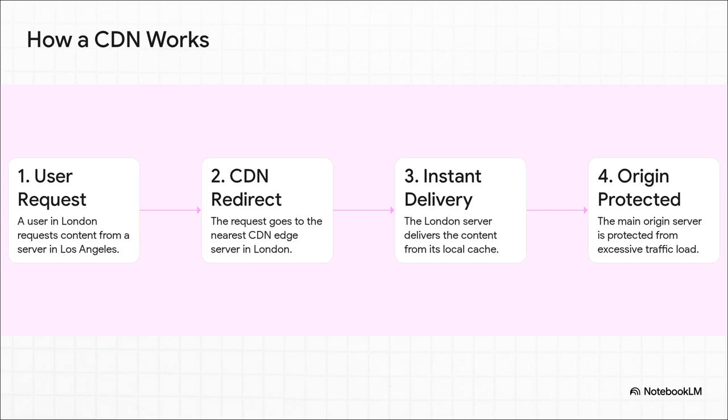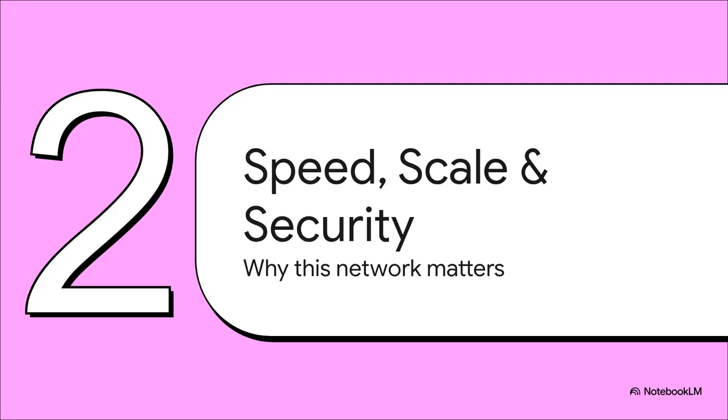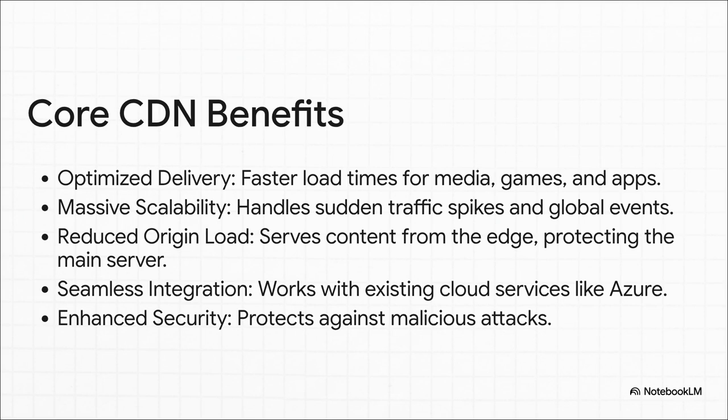And the best part? The main server back in LA is totally protected from all that traffic, so it doesn't get overwhelmed. You see, this is so much more than just a neat little trick. It has absolutely massive implications for how the entire internet works. And the payoff? It really boils down to three huge things: speed, scale, and of course, security. And these benefits are game changers.